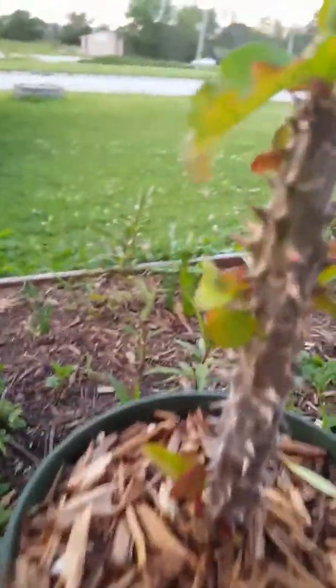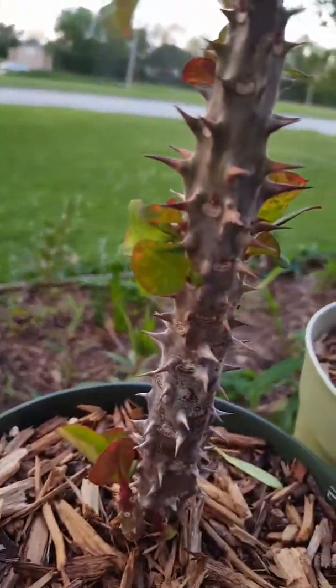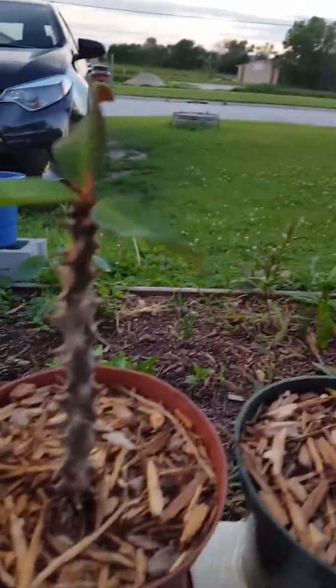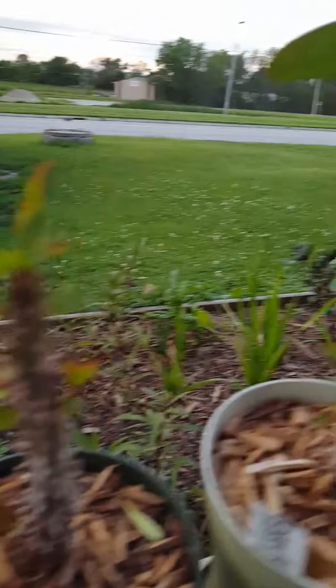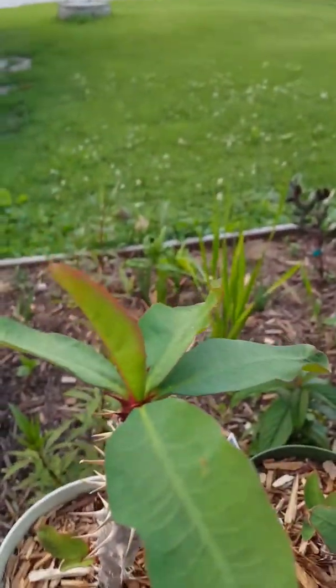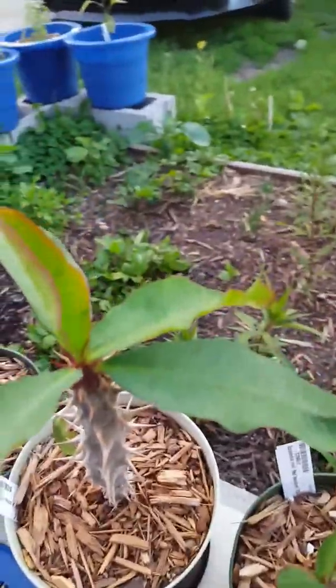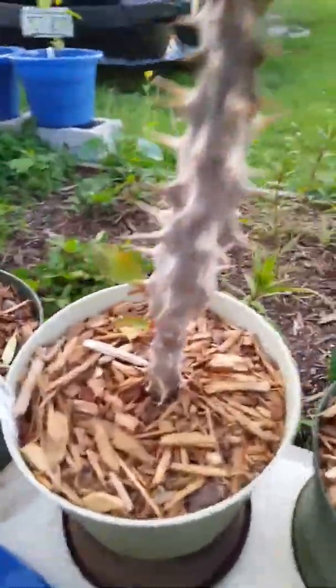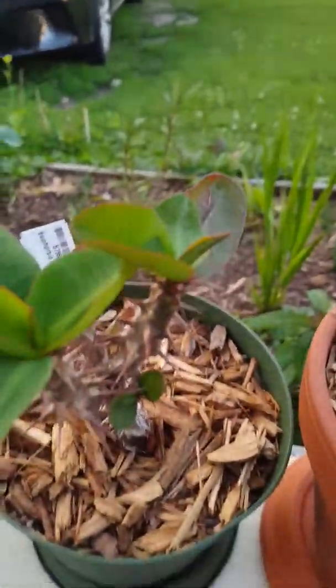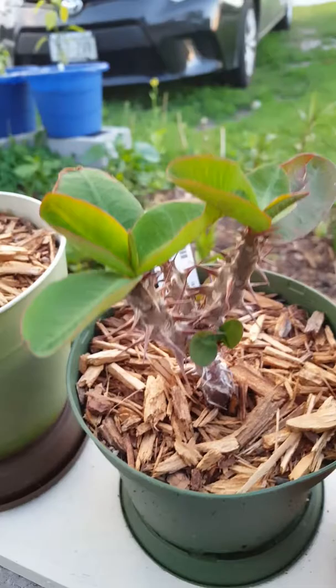This is growing all new leaves. I think this is a yellow one. And I think that's a red one. And this is like a pink one. Yep, see, these are all new leaves at the top here. And it got a few new leaves here, and this one as well. This is the red one.